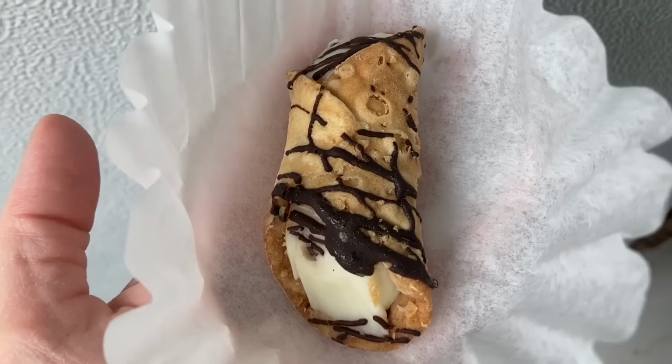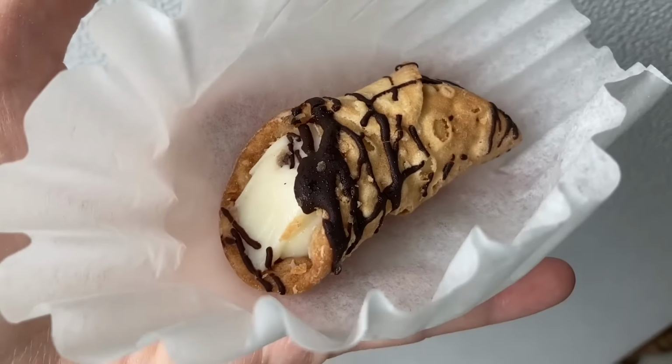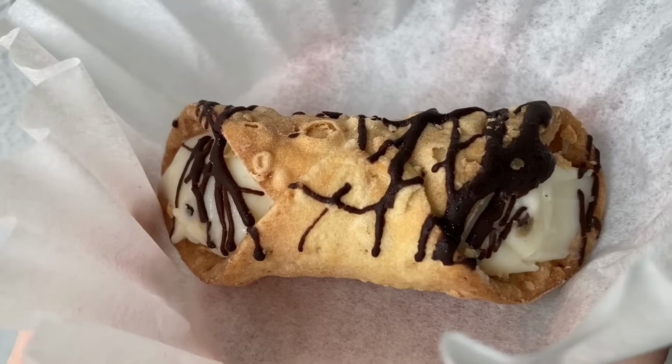This is a miniature cannoli. Isn't that beautiful? Look at the chocolate design pattern on top. It's gorgeous.